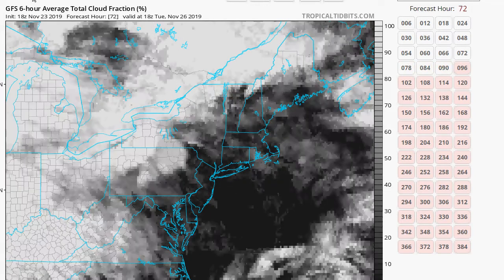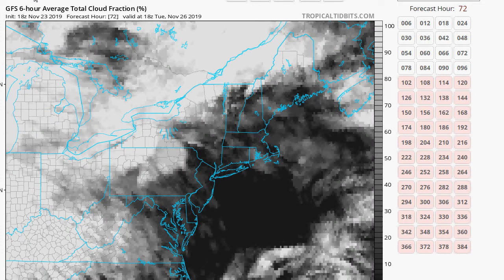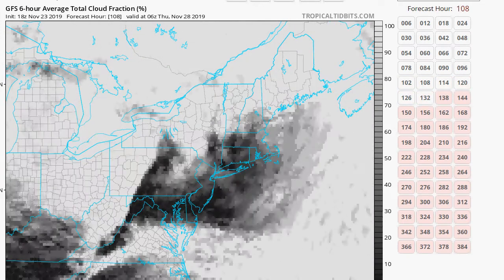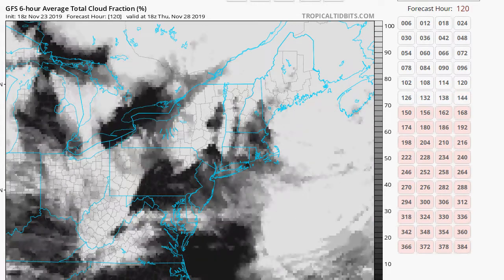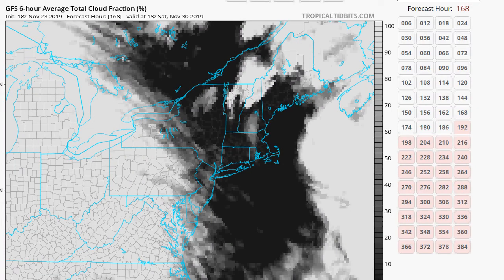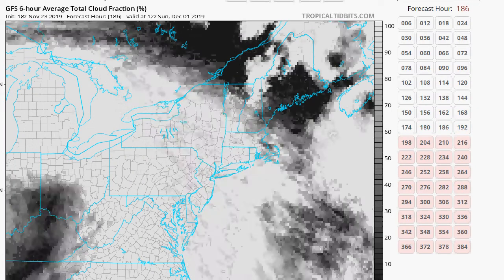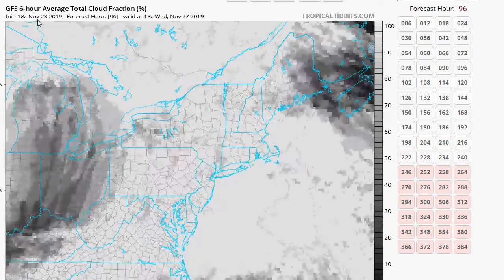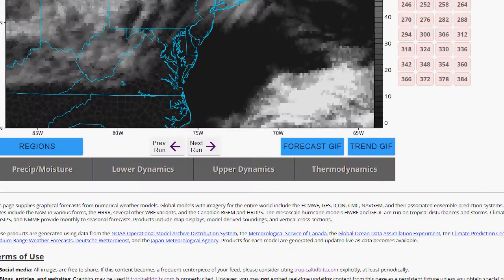Tuesday, maybe a little less. Still going to be some clouds around, I think. And then Wednesday, we're socked in with the clouds. That'll be the next storm system. Thursday, Thanksgiving, yeah, we're going to be socked in with clouds. Friday, we try to maybe get rid of them, and on Saturday, Sunday, and I'm not going to go beyond that. So, yeah, it doesn't look great with the skies.